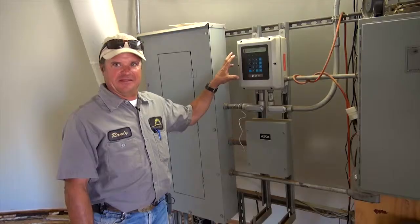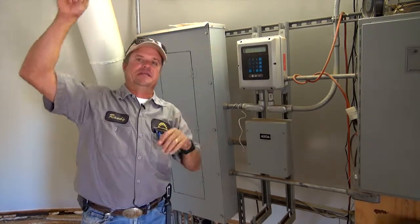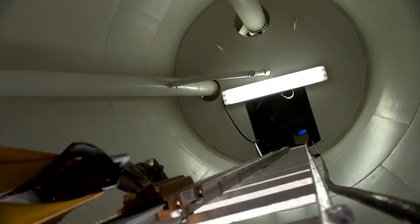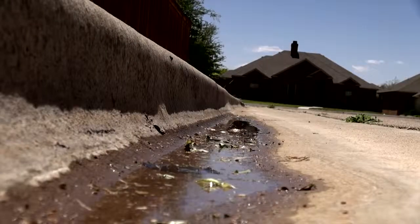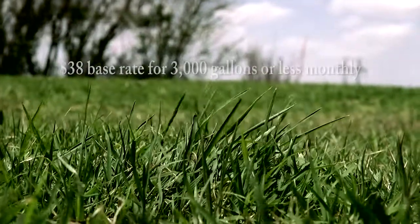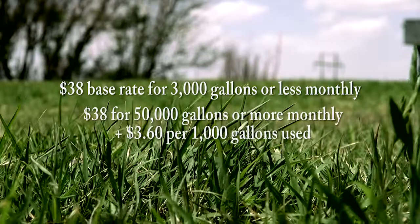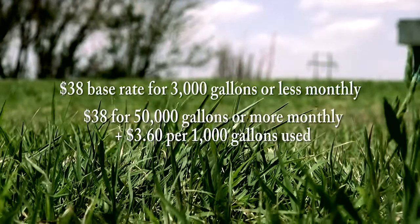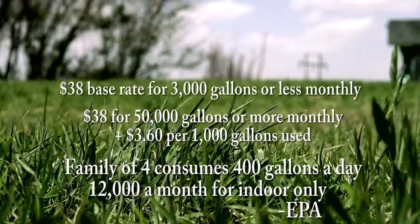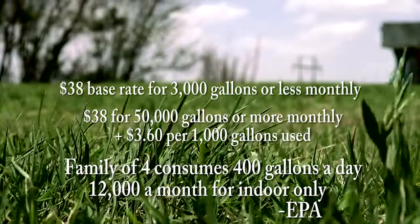of dwindling water supply. This electronic box here has all of our transducers that are hung in the tank. They read atmospheric pressure and let us know how much water is in our elevated tank at any time. To promote conservation, the city charges water consumption in a 3-tiered rate system. Wolfforth residents pay a base rate of $38 monthly if they use 3,000 gallons or less. If a household uses in excess of 50,000 gallons of water monthly, they're billed the base rate plus $3.60 per 1,000 gallons used. According to the Environmental Protection Agency, a family of 4 can use at least 400 gallons of water a day. That's 12,000 gallons a month, and that's based on indoor use.